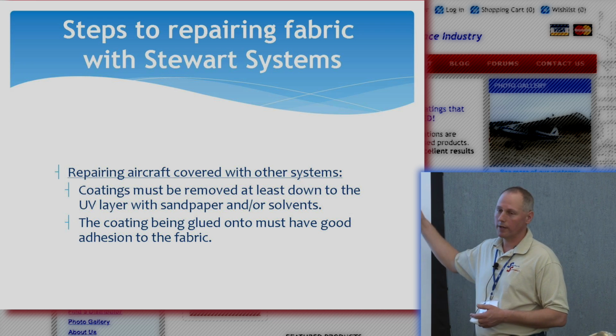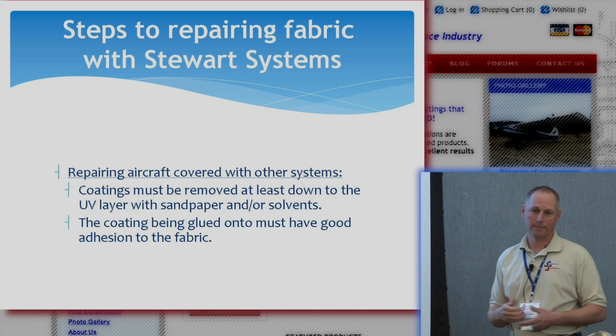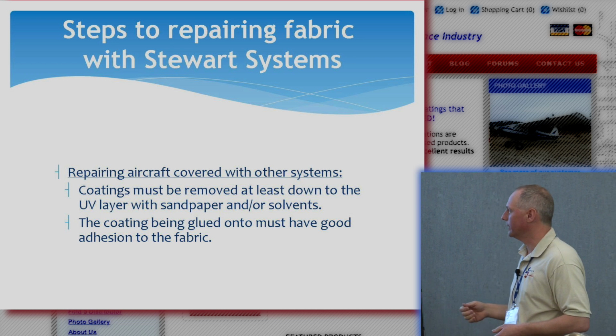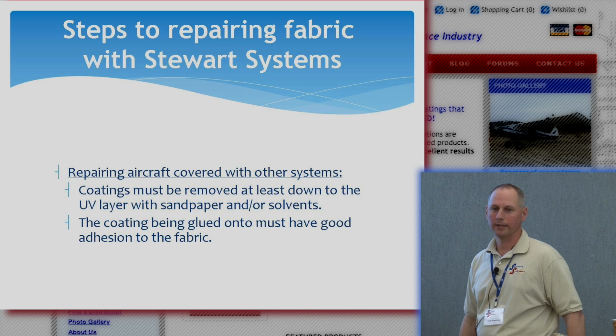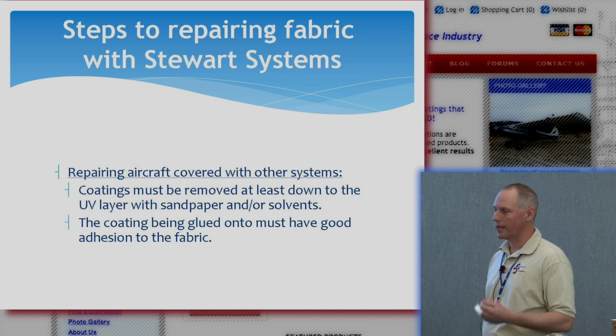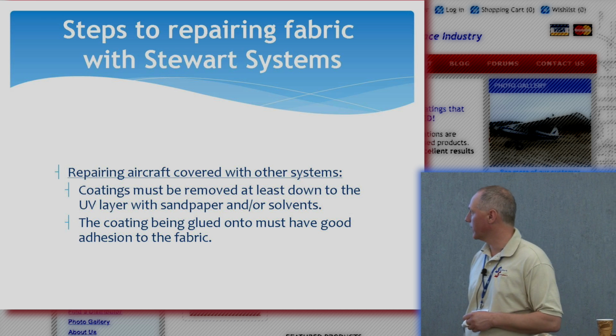And keep in mind that whatever you're gluing to has to have good adhesion to the fabric, right? Otherwise, your fabric isn't going to stay on. If it's delaminating, you just go down to the bare fabric, and then you know for sure. But if you're satisfied that the coating is good, you can glue to the UV or the primer layer. Okay.